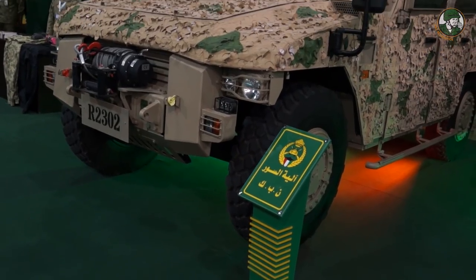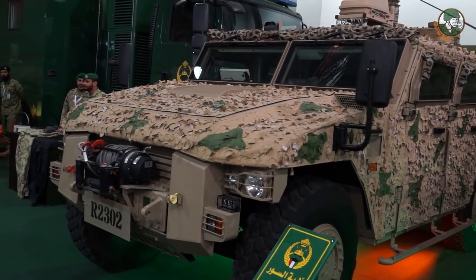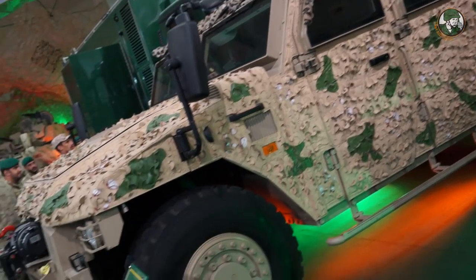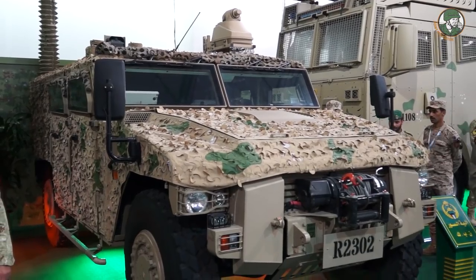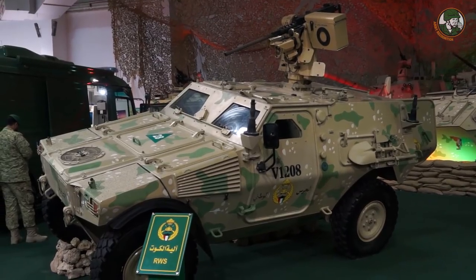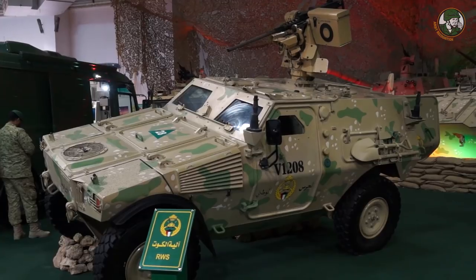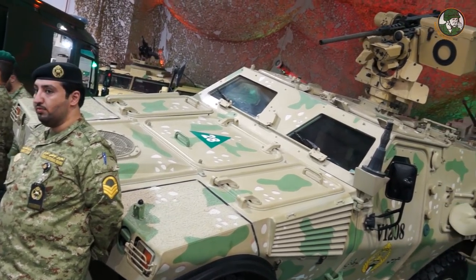You can see here the Renault truck. It's new in the National Guard service. It's called Assur. This type is used for the NBC units. The RWS type for the Panhard, it's French made. We call it here in the National Guard the Al-Qud.